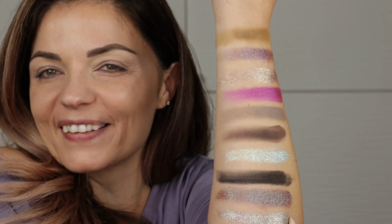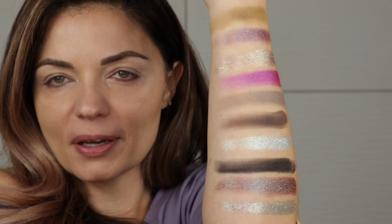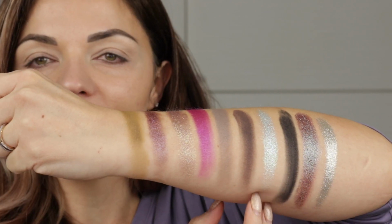Like, can I get back enough? There we go. Gosh, is this only, yeah, this is 10 shades. Okay, I just did big swatches. I don't know, but man, look at that. Like, you can see when I tilt it here, you can see my side light.